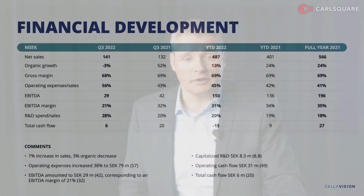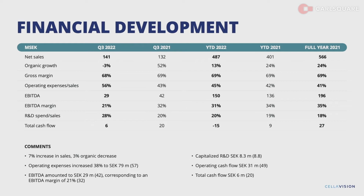Financials. So these are our financial results from Q3 up against last year, and then we have the year to date. We report on a calendar year basis, and then on the very right-hand side we have the full year results. We just reported Q3 results of 141 million SEK. This was 7% growth, however, minus 3% organically.